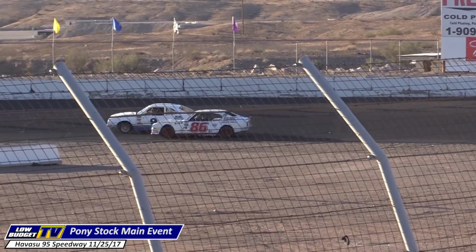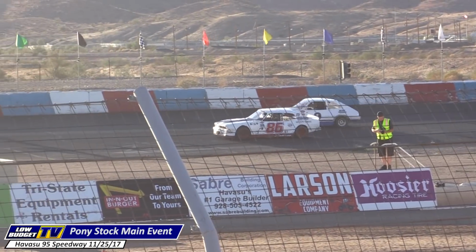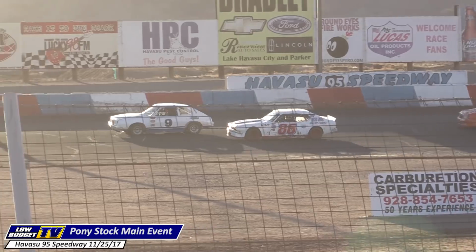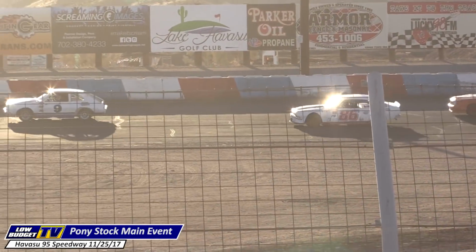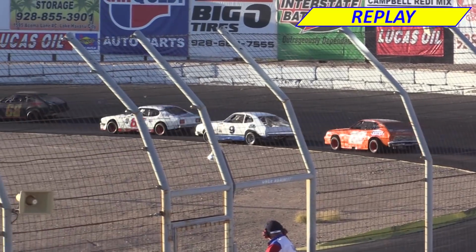And I understand why he'd be upset. He did get technically turned, but Jinda had his foot in the gas just like Minute did. It looked weird because it looked like the 86 fell off the pace or something. The 86 got under power in front of him. Where was he supposed to go?